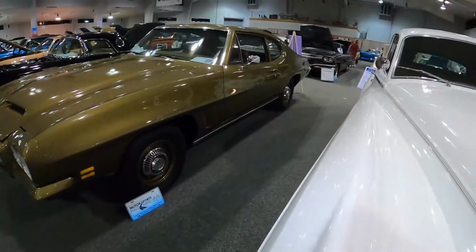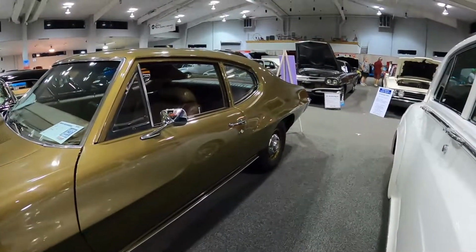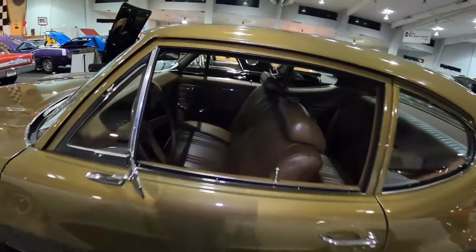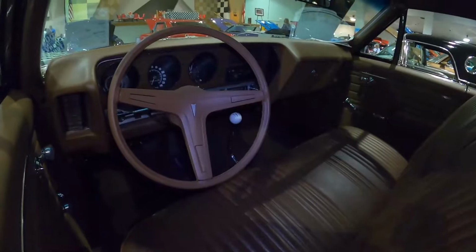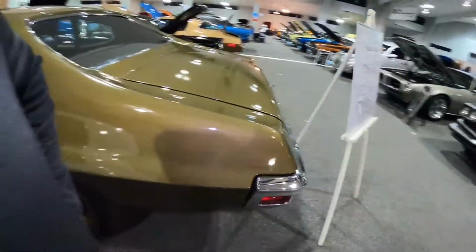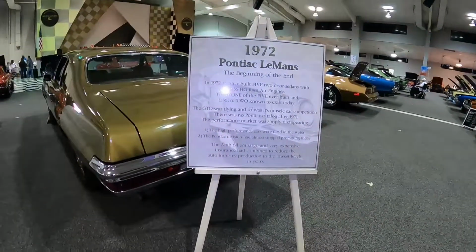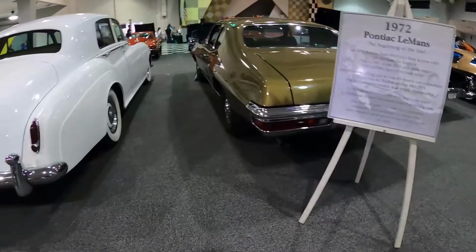It's like your mama's version, you know, of a GTO. Except this is just a regular old 1972 Pontiac Le Mans. See that? With a bench seat. You'd have the kids in the back. Well, it does have 4 on the floor. Look at this thing. Plain Jane. The beginning of the end. Oh my goodness, this car has a 455 in it. Look at that.